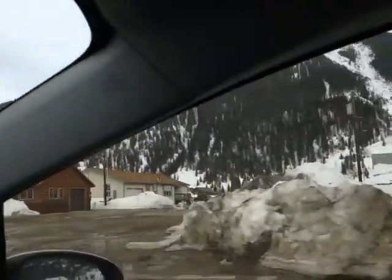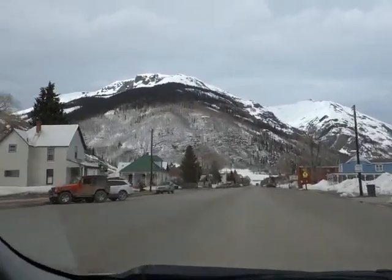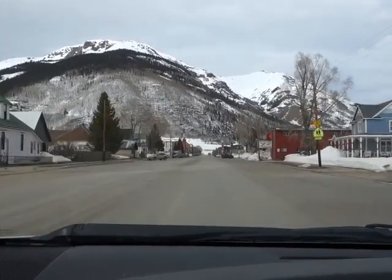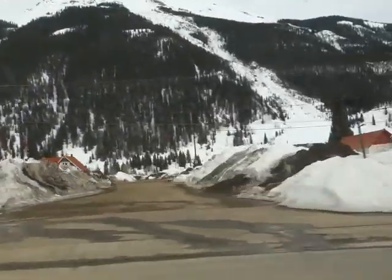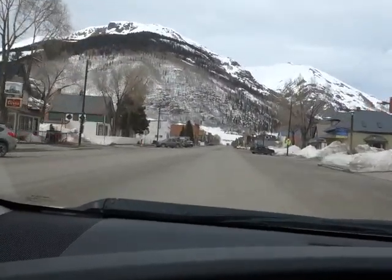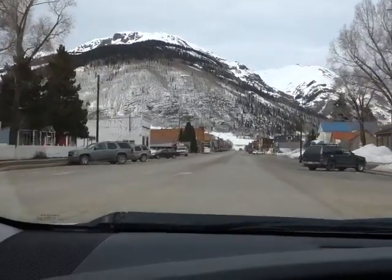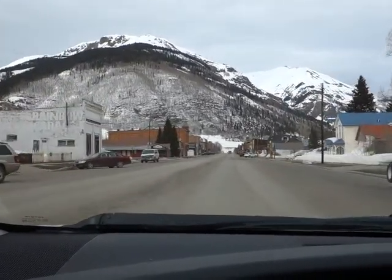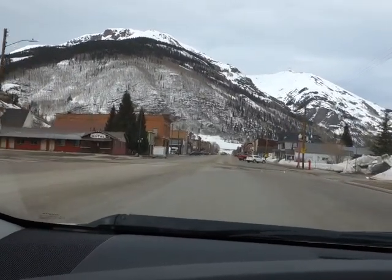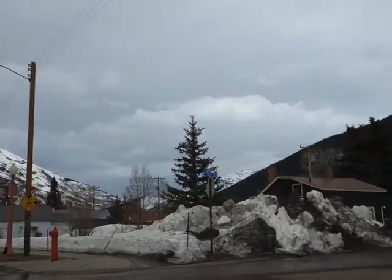Tracks should be over there. Yep, I see a stock car. Looks like a box car or a shipping container. Turn right at this next street, and I think when I hit the tracks, I'm going to be about a block or two from the depot.